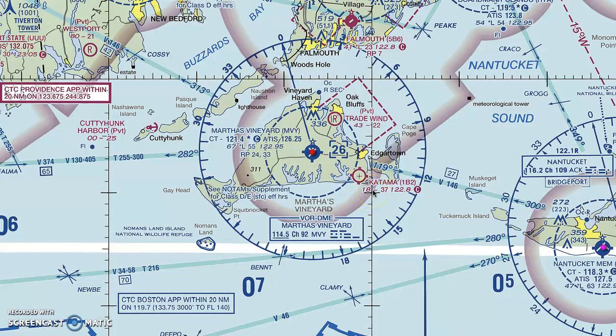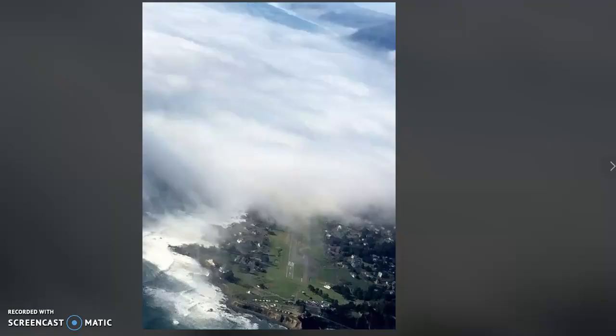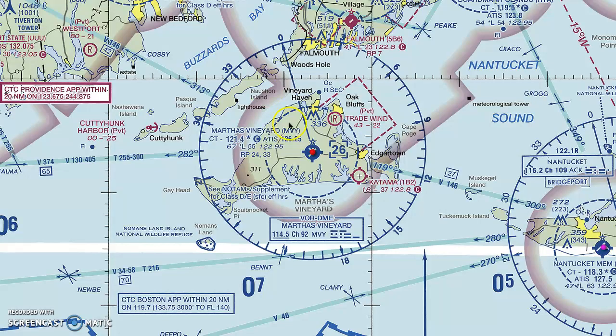Now I get it, it's a grass runway airport. For those of you who live nearby and have flown out there, I get it. This is more about an airspace quiz. So the question is, you're attempting to land at 1B2 Katama Airport, and this is what you see out the window. So a lot of you said, well, what's the ATIS? Can we go special VFR? Well, what do we know about 1B2?